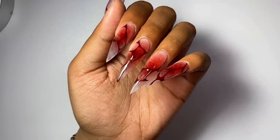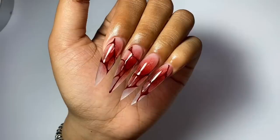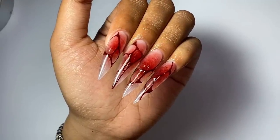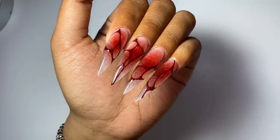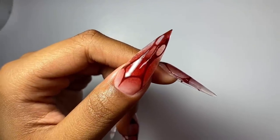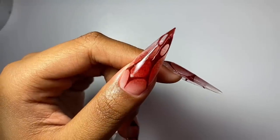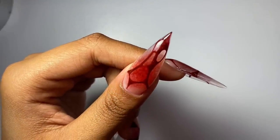But that completes today's set. I really do hope you guys enjoyed this one. I absolutely love, love, love how these came out. They were super vampy, and I'm not really big on super dark sets, but this kind of changed my mind. I might get more into vampy sets in the near future. I honestly think that the red aura is probably my favorite part, because it just kind of ties everything together and it makes that nail art blend in a little bit better with the entire nail set.